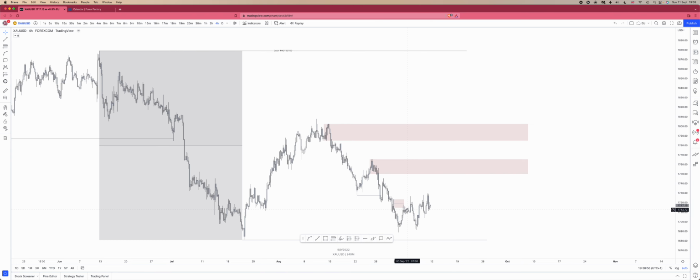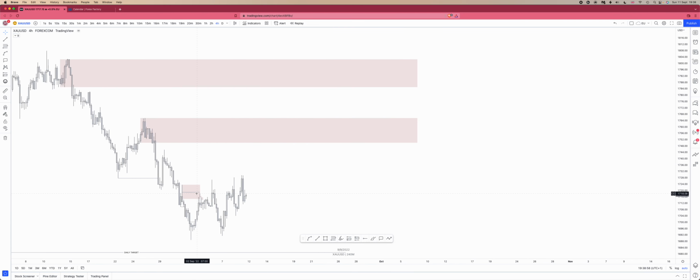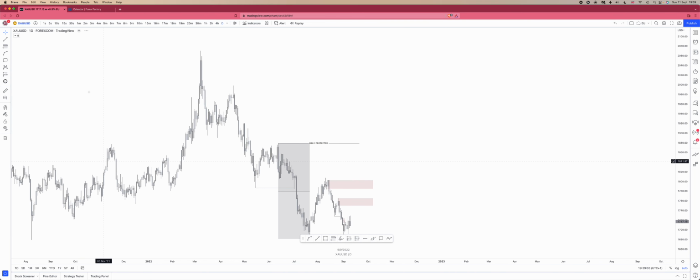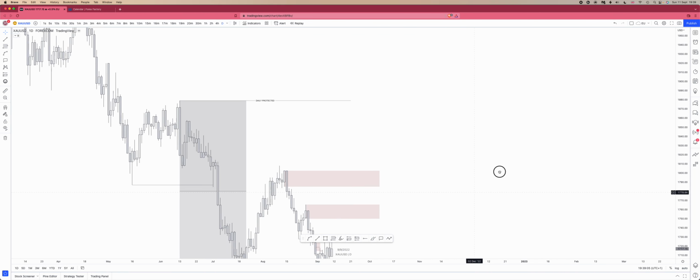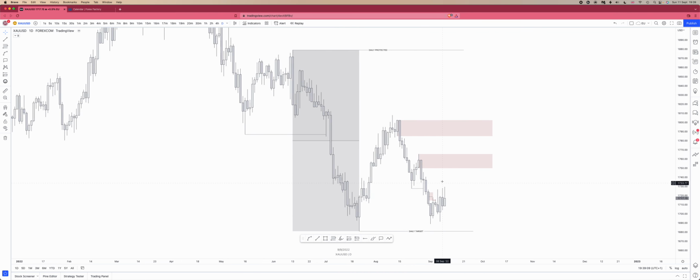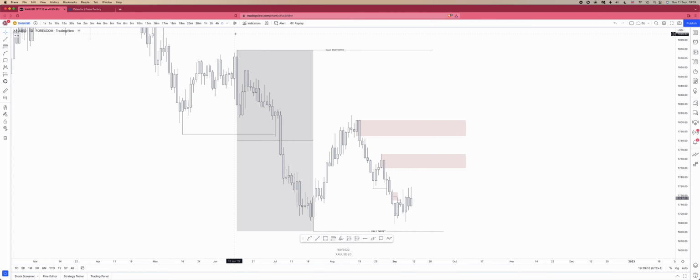Daily target still here. What was this, 4 hour? Not sure. I still have my daily here. Oh, I'm on the 4 hour, huh? Okay, on the daily, this is still valid. On the daily target, daily protected. Yeah, so we haven't done much on gold actually this week.